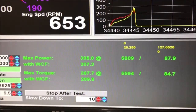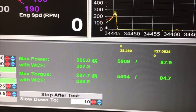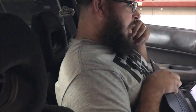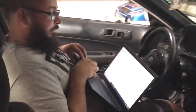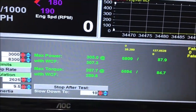We can see we're not even 300 horsepower. I don't know what's going on. Were we on wastegate again? Let me find out. Hey, Harvey, were we on wastegate again? No, we were actually trying to go up. I had it set for 20 psi, but something went wrong. Yeah. Okay. We can let Harvey figure it out.